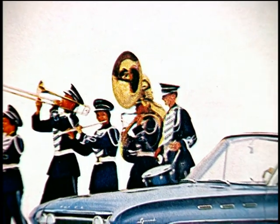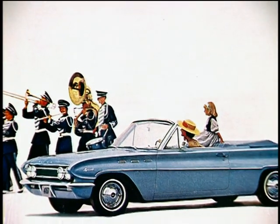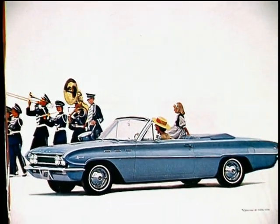By the mid-60s, compact cars were here to stay. But if little cars weren't going to go away, maybe there was a way to make them profitable.